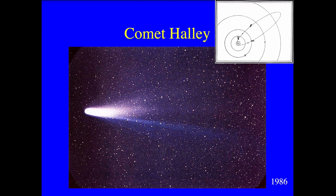Halley's approach to the Sun has been recorded since 240 BC, but its reappearances were not recognized as being from the same body until Edmund Halley did so in 1705. In the first great prediction made using Newton's recently derived law of gravity, he predicted a comet he saw in 1682 would return again in 1758. It was spotted on Christmas Eve that year, though Halley himself had died some 16 years earlier.